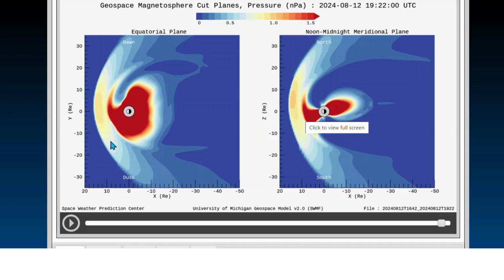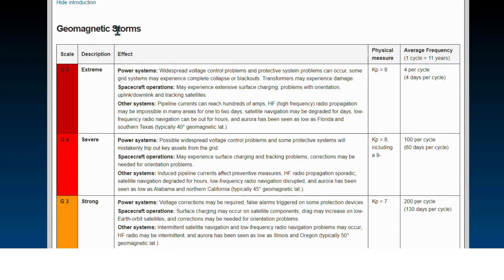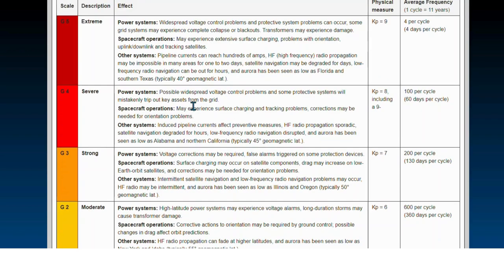Let's look at the biological effects. Okay, this is the geomagnetic chart. It's a K8. Possible power outage problems. Protective systems will mistakenly trip out key assets from the grid. It talks about spacecraft, other systems, radio, satellites. Low frequency auroras have been seen as low as Alabama.